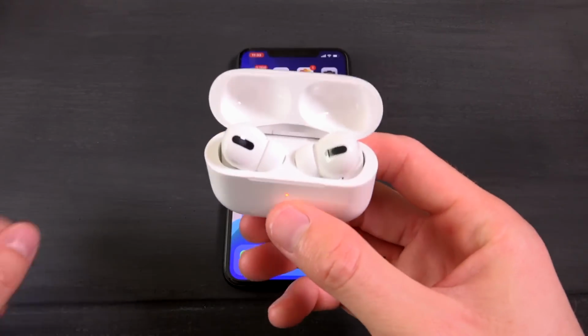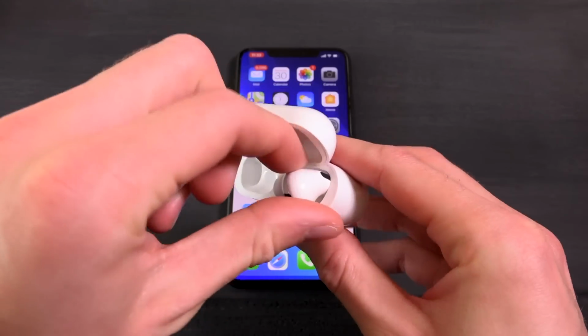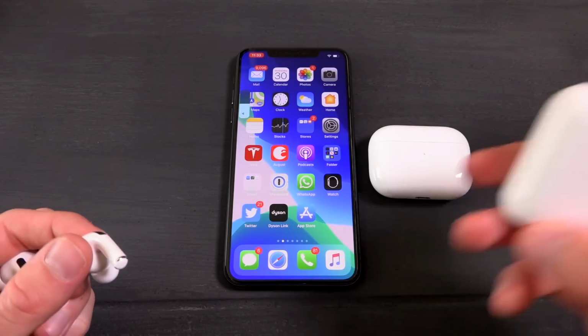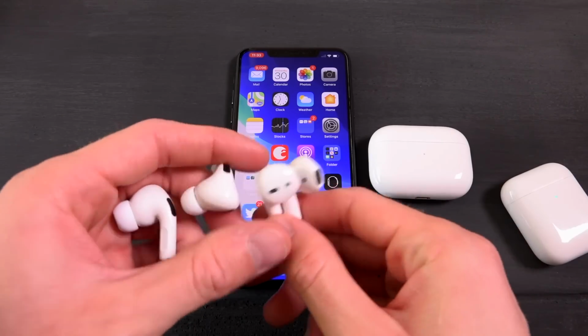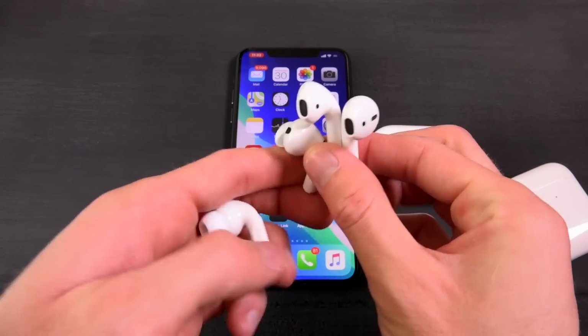Now let's go ahead and pop these guys actually out. These are the main attraction, of course, not just the case. I know I've spent a lot of time talking about the case, but I really want to make sure that this is a very thorough video for you guys. I want to make sure that I'm answering all of your questions and giving you all of the details that you need to make an informed decision. That's what we do here on the iCrack Your iDevice YouTube channel.